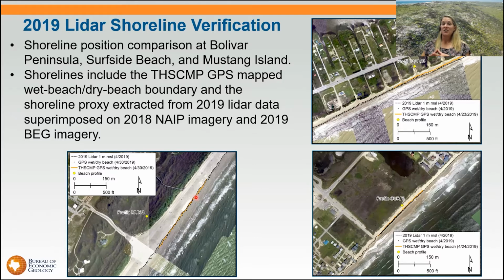So the data that the students collect is extremely helpful for us for verifying that shoreline position, making sure that we are not picking an elevation that is too high on the DEM or too low. And this is something that we've started doing recently with these shoreline updates in 2016 and 2019, and it has been very helpful and excellent data. The students do a great job of helping us verify those positions.